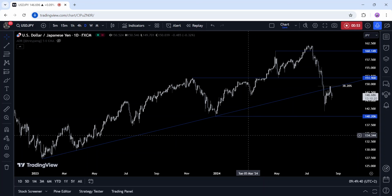Nonetheless, the trend for now remains skewed to the downside, so we will need some confirmation from the technical side to start looking for more upside or discard the idea.